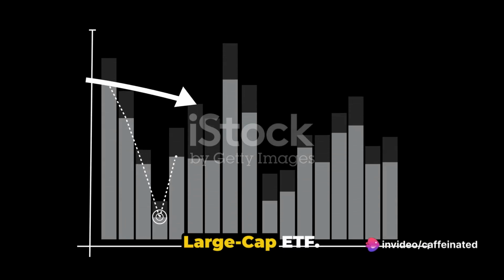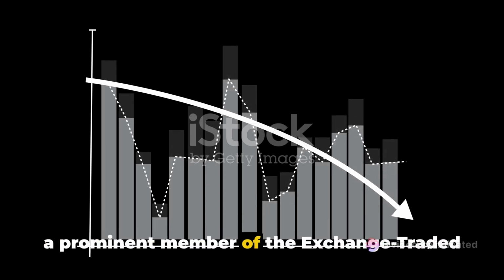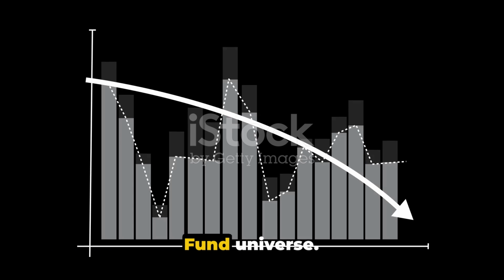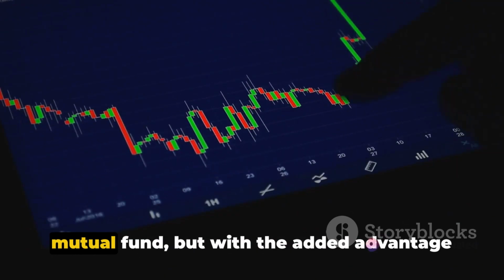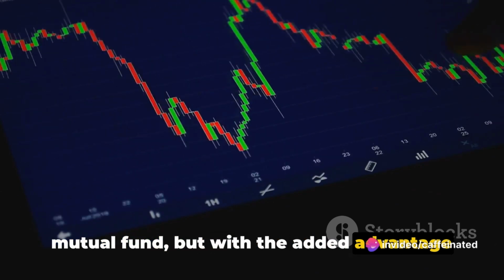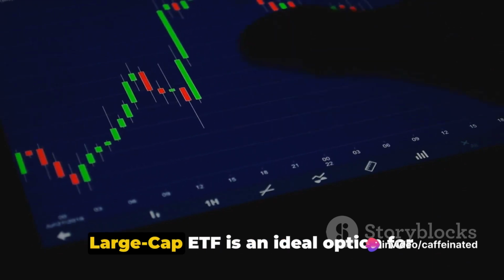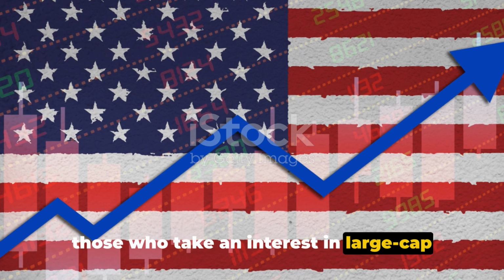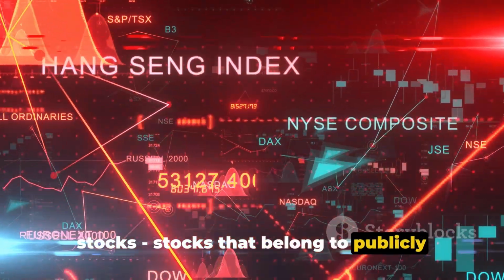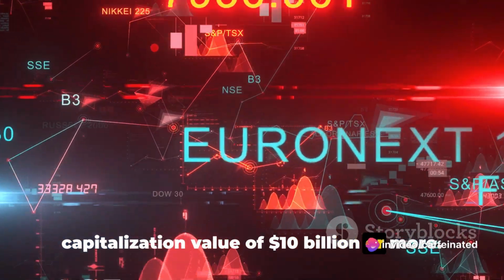Starting off at number 10, we have the Schwab US Large Cap ETF. This exceptional financial instrument is a prominent member of the exchange-traded fund, ETF, universe. An ETF essentially operates similar to a mutual fund, but with the added advantage of being traded like a regular stock on an exchange. Schwab US Large Cap ETF is an ideal option for those who take an interest in large cap stocks that belong to publicly traded corporations with a market capitalization value of $10 billion or more.